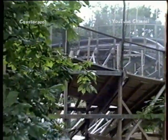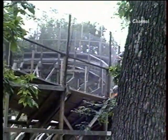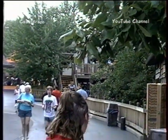You can see how tight this turn is here. This is the last turn before you get into the station. I mean, it slams. Look at that, it's coming full throttle. And there's the station. And it just slams. I mean, this is just unbelievable, non-stop.